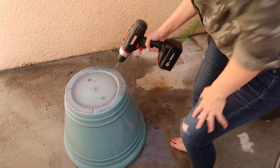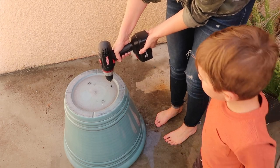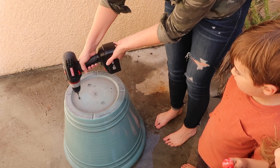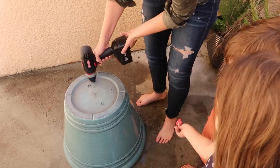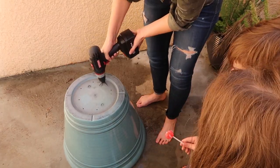So I got my drill going and I'm just going to be poking some holes into the bottom of this planter because the guy at Lowe's told me to do that, so that whenever I water the lemon tree, the water can come out the bottom. So that's what I'm doing right here.